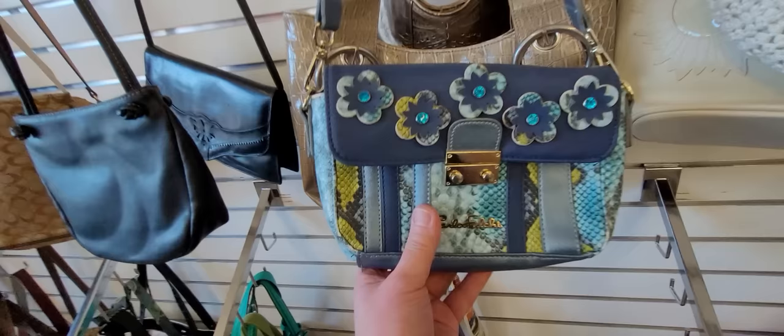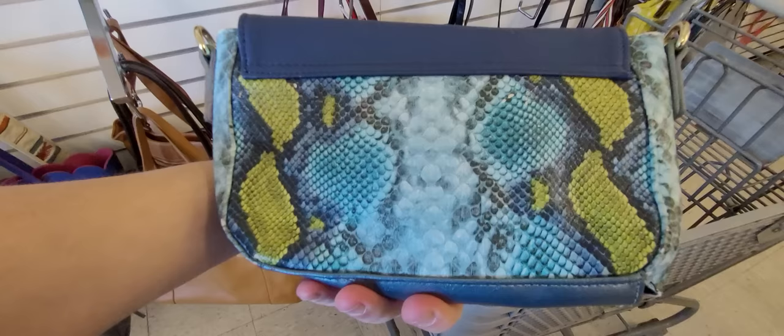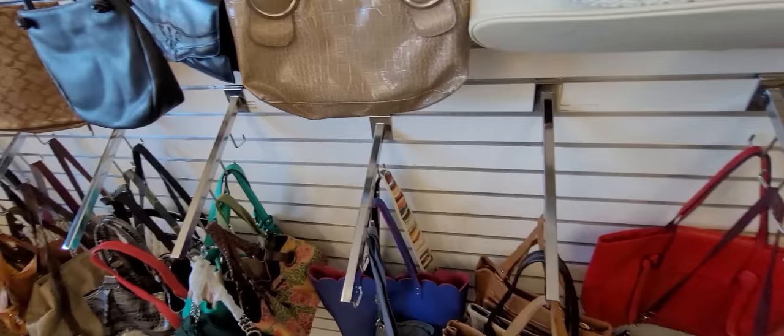And this one's just too cute not to pick up. Interior looks clean, just needs to be dusted out. Bummer, look right there. So we're gonna pass on that one. We did get a great Fossil though. Let's see what else might be hidden.